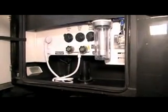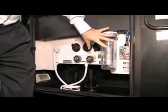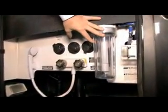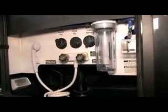Many motorhomes and trailers do a water filtration system, but they put it underneath the sink. Here, any water that you have coming into your rig is filtered by a carbon water filter. So that's an awesome feature.